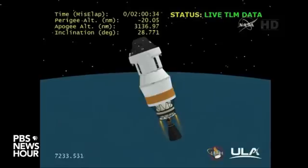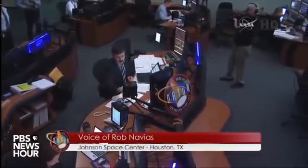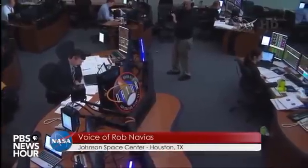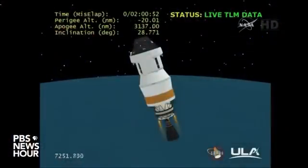And back here in Mission Control in Houston, the Flight Dynamics Officer, Mark McDonnell, reporting to Flight Director Mike Serafin that we had a perfect second stage restart burn that lasted 4 minutes and 40 seconds in duration. The burn was initiated right on time, just off the northern coast of South America, north of Guyana.